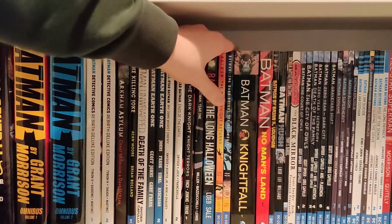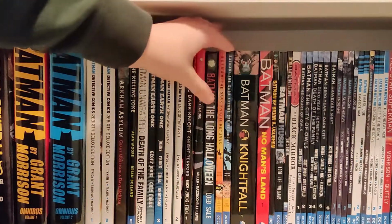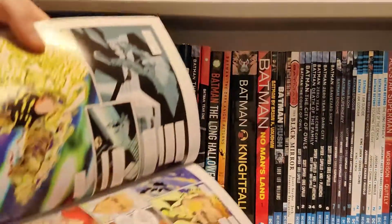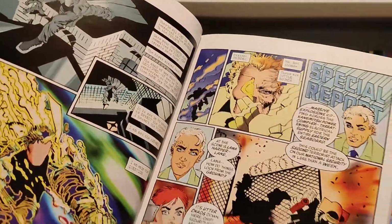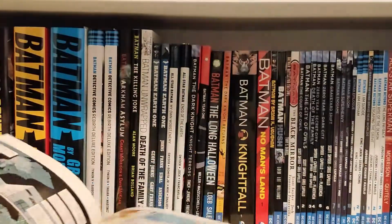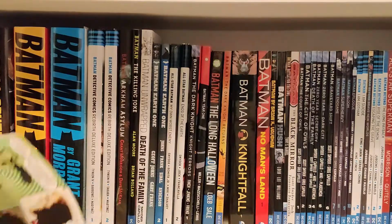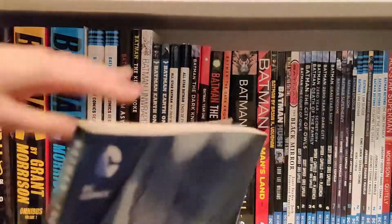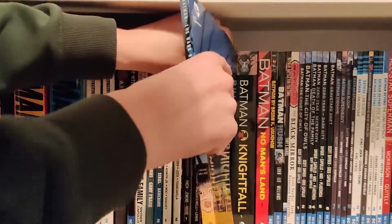And then the book next to it, I've never actually got round to reading because the artwork looks disgusting. I don't know, it just looks bad. I don't know if it's the colouring on it, but it just looks bad, so I've never actually got round to reading it.